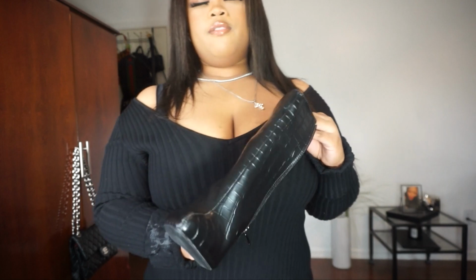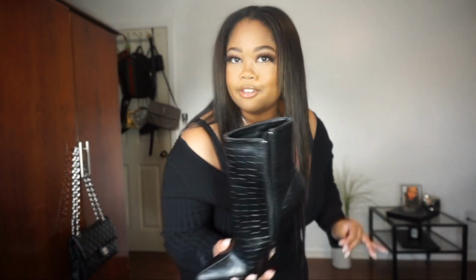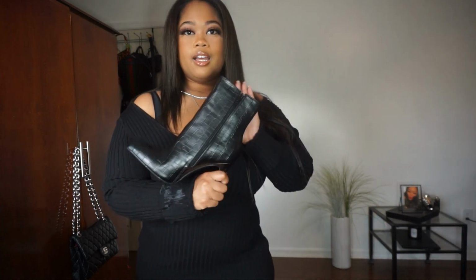But yeah, these are so uncomfortable to walk in. I'm not even going to lie. I was thinking about returning them, but I'm just going to tough it out. I'm going to stick beside them because I just like that it's matte black, it's croc. I feel like you can never go wrong with it. So I'm going to just toughen it out. So yeah, size 7, true to size. And also, I want to say I got this dress too in white.